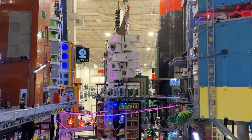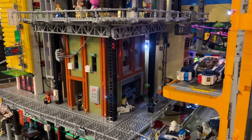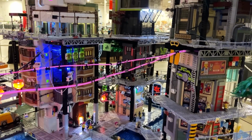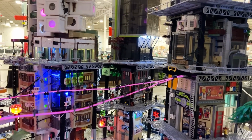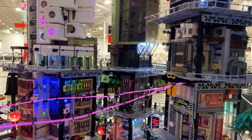But before we take a look at this in detail, why have I given this the title of my favorite LEGO creation of all time? That's a pretty big claim. So to back up my thoughts, let's first discuss what, at least in my opinion, makes a MOC good. I'll explain my thoughts with reference to another MOC that's a little bit smaller and easier to break down, and then we'll get back to the Cyberpunk MOC.